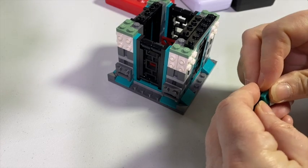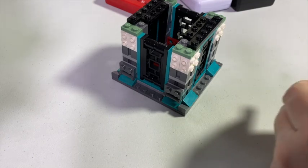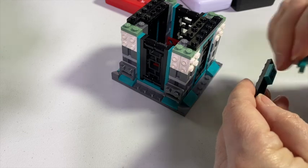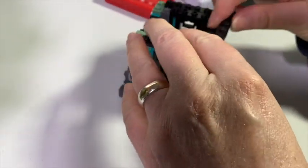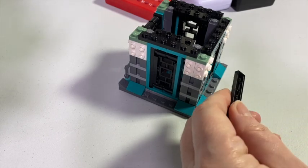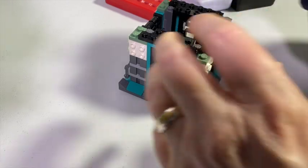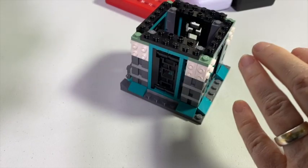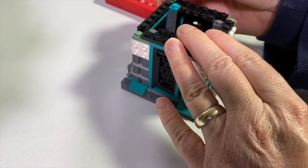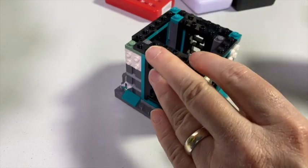Not much more to go today. How are we doing for time? Oh, we filled that well. I was a bit worried about today's build. I thought, that's not going to take long. We've made the most of it, though, haven't we? It is a lovely colour, this. Really like it.